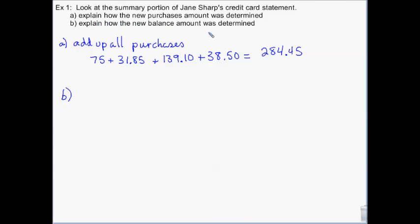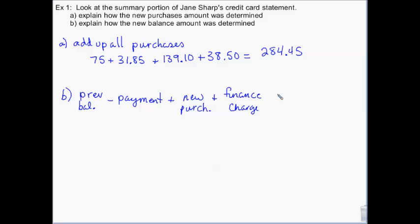Then for B, explain how the new balance amount was determined, and we wrote that down. We take our previous balance and they subtract the payment, and they add the new purchases, and they add the finance charge, and if there was a late fee, they add that too.